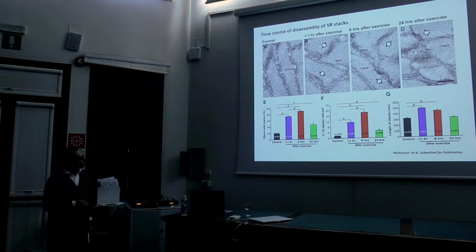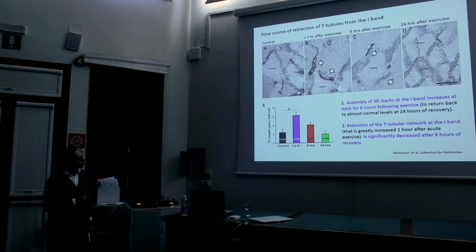But then we did the technique with the staining of the transverse tubules. Now the transverse tubules are stained, and you see them here, making contacts with the stacks of SR membranes. And what we found is that the time course for the transverse tubules is much faster. Transverse tubules are much increased less than 1 hour after exercise, but at 6 hours their number is already going down and it goes down to normal after 24 hours. And this is the amount of transverse tubules at the I band.